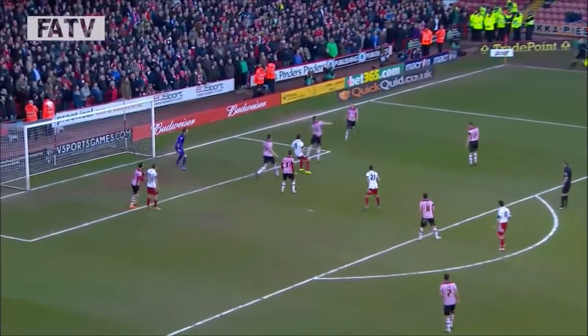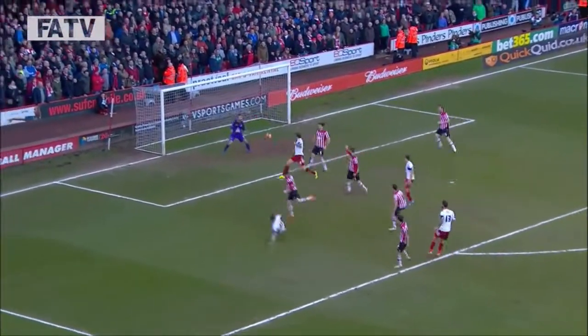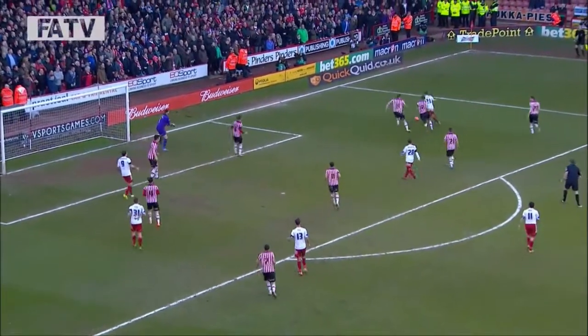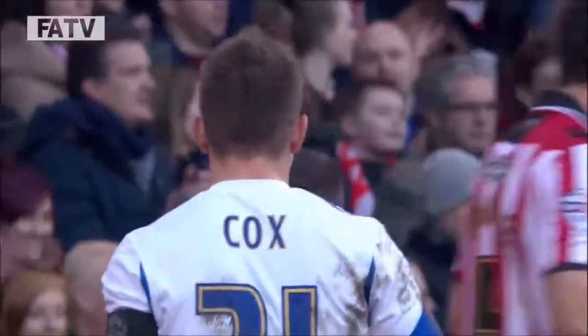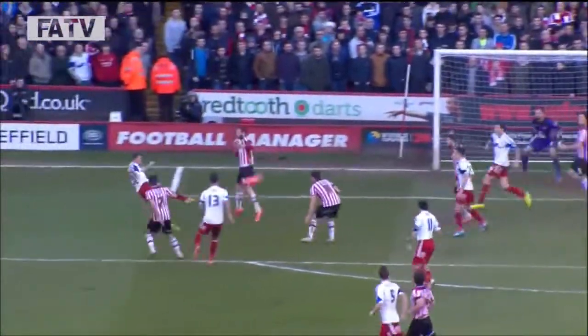Halford with the long throw. Boy, didn't get much of that. Still wobbling dangerously. That's a fine stop. As Cox hit that really fiercely. And Howard reacted extremely well. That was a better save than the first one. Couldn't get it clear, United.